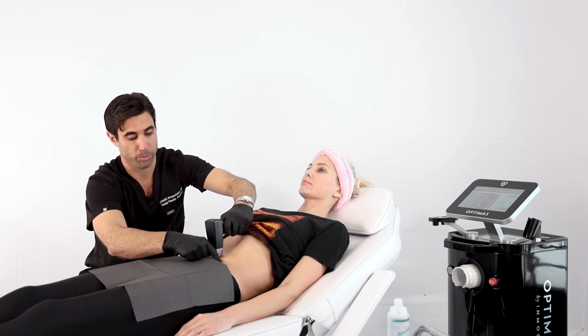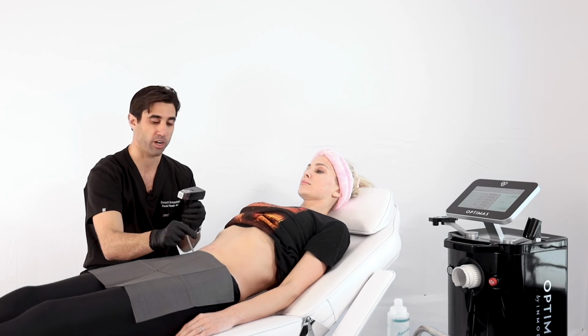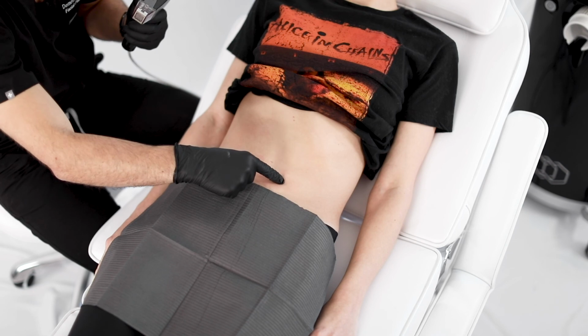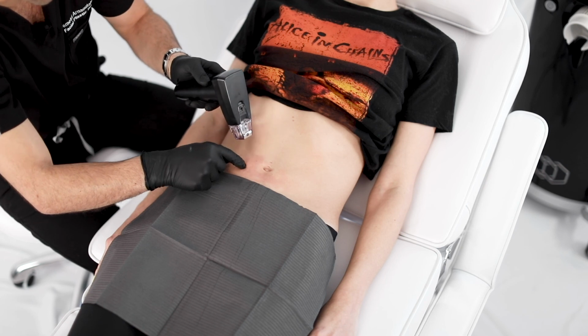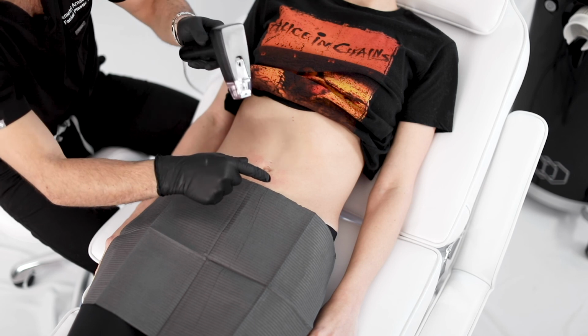I have a lot of male patients who love this treatment as well. The lower abdomen is really tough to target, like I said, with exercise and even dieting. And so this is really a nice fix to target this area. She's having a great response to the treatment, you can tell. It's turning red, and she has a little bit of wheeling from the needles. That's totally expected and normal.